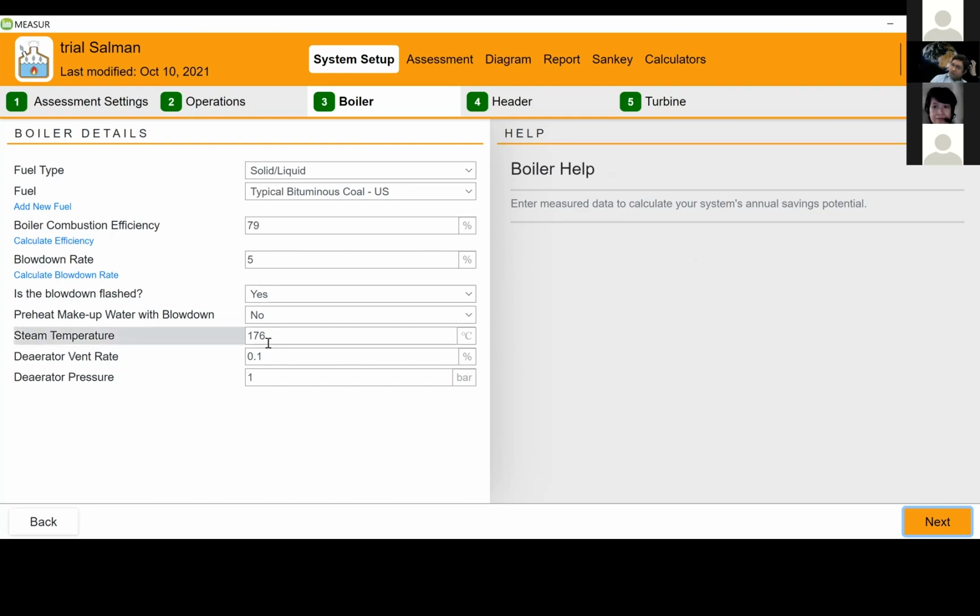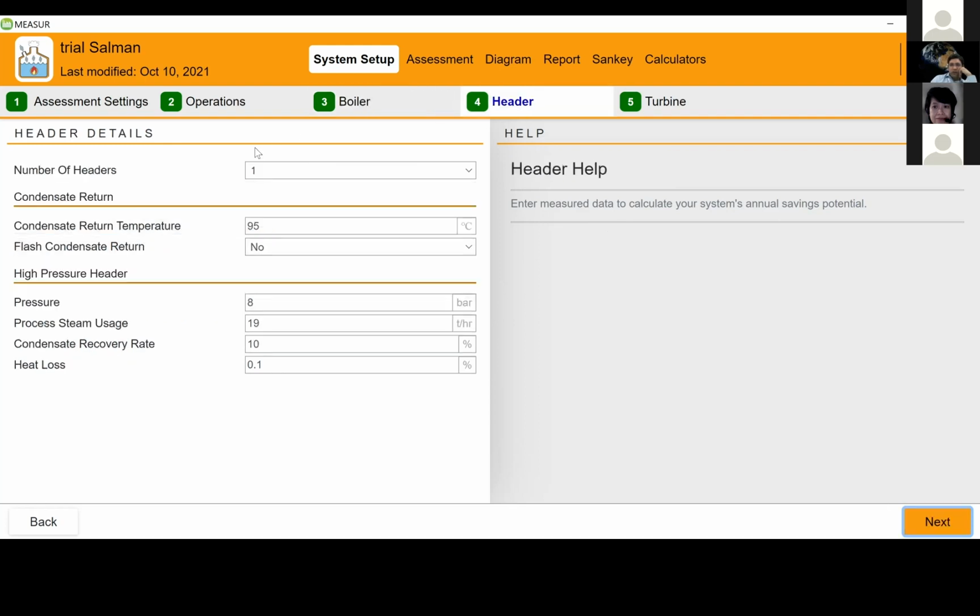Steam temperature was 176 degrees. Deaerator vent rate was 0.1%, and the deaerator pressure was 1 bar. So it was actually 1 bar gauge, not 1 atmosphere. Then we went forward and I applied the header. There was only one header. The condensate return temperature was 95, and they were not flashing the condensate, so it was going directly to the deaerator and condensate recovery tank.